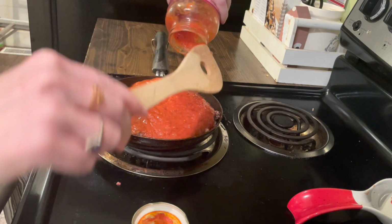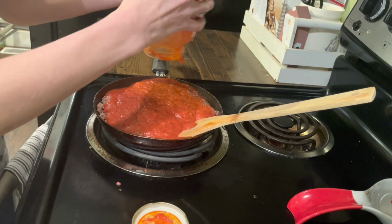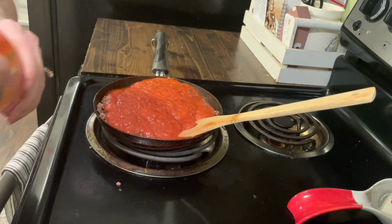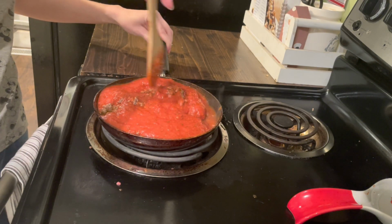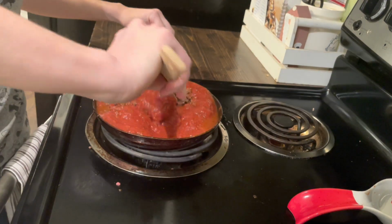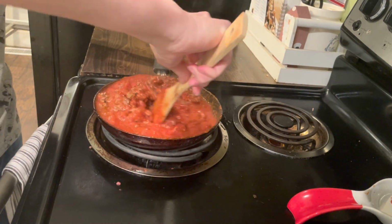And I'm really bad with depth perception, so as you can see, I overfilled this, but I'm pretty proud of myself for not making a huge mess with this. Just need to get the meat and the pasta sauce mixed together, and y'all, this smells so good. I know the end result is going to be just amazing.